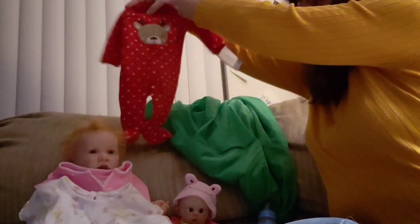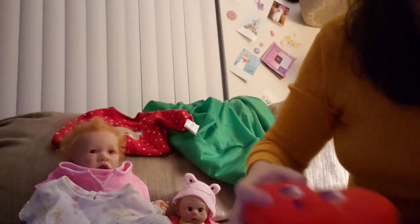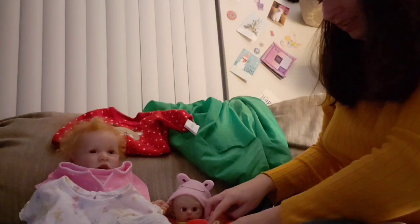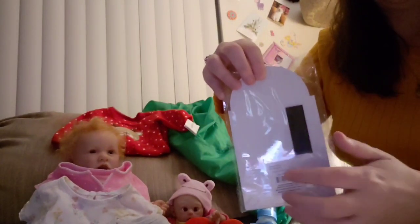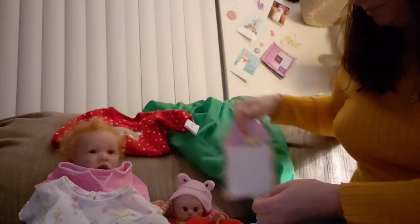Let's put the deer up here. So we know when you're playing. And we have a little heart. You want to hold the heart. And then we got the llama. I love how it's got a magnet on there. So I just pop it on the refrigerator and it doesn't get misplaced.